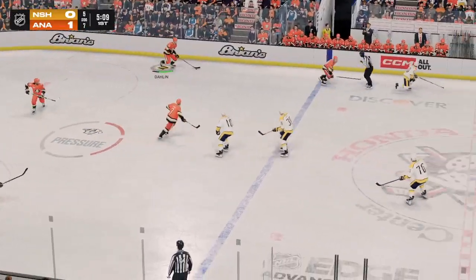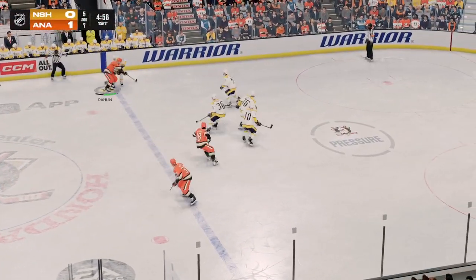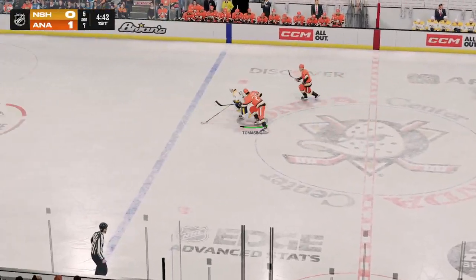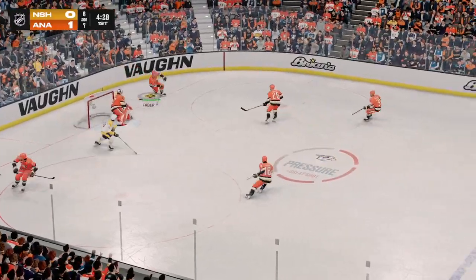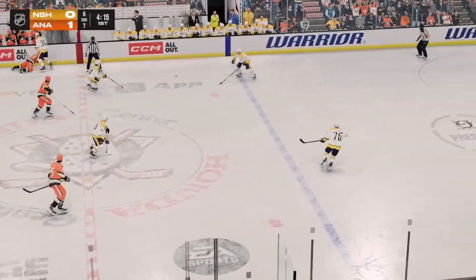Scooped up along the wall by Dahlin. He carries the puck up along the wing. From the point, looks to make something happen. Here's the breakaway. What a save by the Tendy there. Well, he's exuding a ton of confidence, not sitting back in his net, challenges and makes the save.